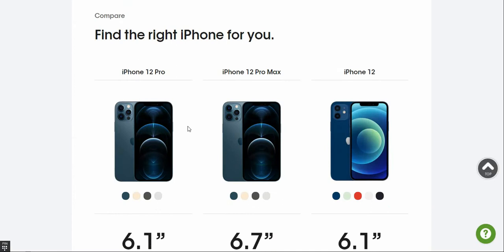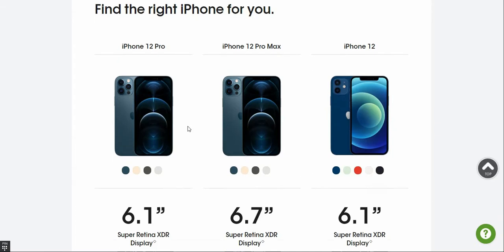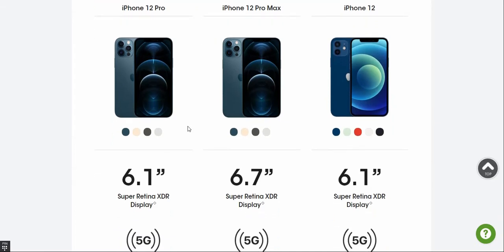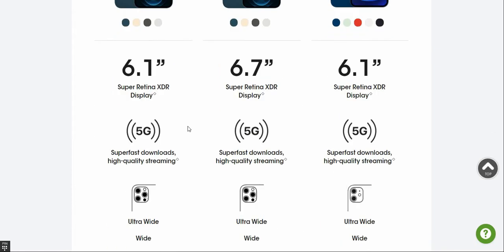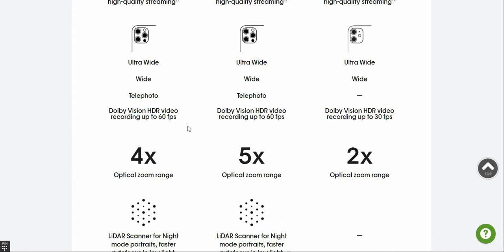So you can compare the different iPhone models here. They got the iPhone 12 Pro, Pro Max, and 12 here. They got the Mini here. So you can compare the iPhones and see which one's right for you, of course. If you guys want a big iPhone, the iPhone 12 Pro Max is the one for you. If you guys want a compact iPhone, the iPhone 12 Mini is for you. So you have choices there. So yeah.